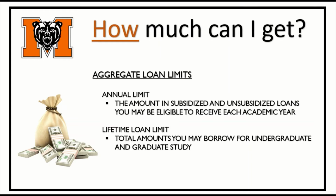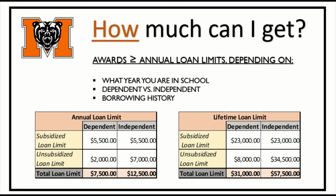Now that you have an understanding of the various forms of aid, I'm sure your next question is, how much aid am I eligible for? That all depends. You may be awarded loans less than the annual loan limit, depending on what year you are in school, if you're a dependent student versus independent student, and how close you are to reaching lifetime loan limits. Annual loan limits are the amount in subsidized and unsubsidized loans you may be eligible to receive each academic year. Lifetime loan limits are total amounts you may borrow for undergraduate and graduate study.